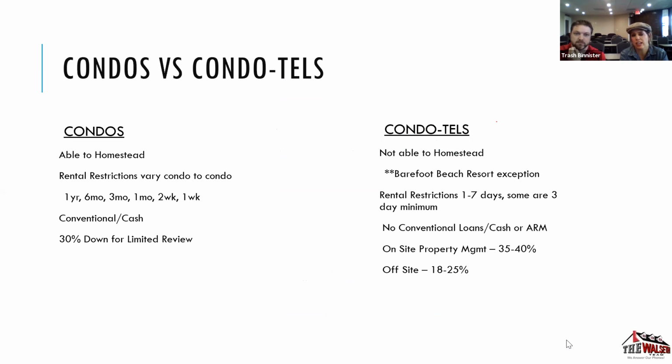And then here is our slide for you guys. It talks about the condos versus condo hotels. Yep. So a regular condo, you're absolutely able to homestead it. You're able to call it your primary residence. Rental restrictions vary from condo to condo, all the way from 1 year to 1 week. Some are even 2 years, up in Clearwater Beach. They're able to get conventional financing for as little as 5-10% down. If you're doing a second home with a regular condo, you're also able to do a lower down payment.